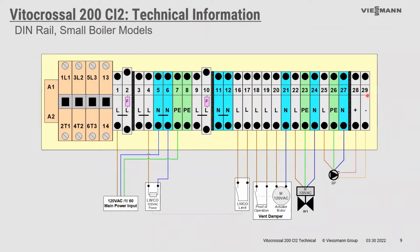That didn't change from the small boiler to the large boiler. When you're connecting this boiler up to the field, the electricians connecting things like the pumps and low water cutoffs and things like that, it's all the same terminal blocks numbering system, so that's consistent through all six sizes.